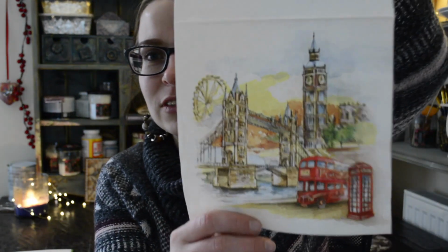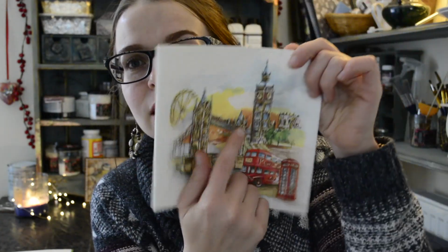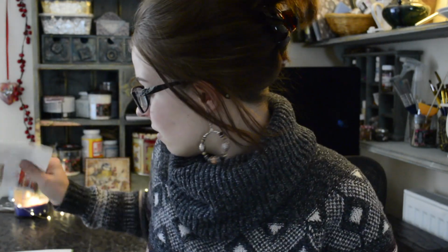Again, I don't think I've even ever seen any of these before. Ah, this is pretty. So on one side it just says London and it has the double decker, Union Jack and Big Ben, and then on the other side we have the whole scene. I really like this one. This one again would be perfect for like a flat jewelry box type thing to go on top, or even just a plaque or something like that. Perfect.